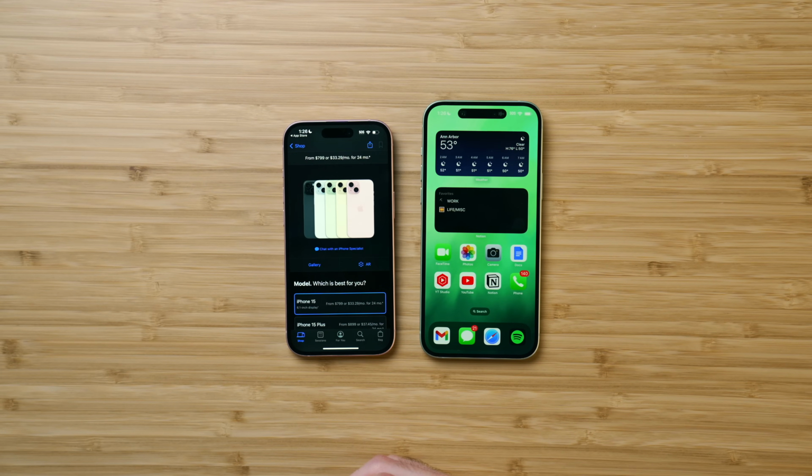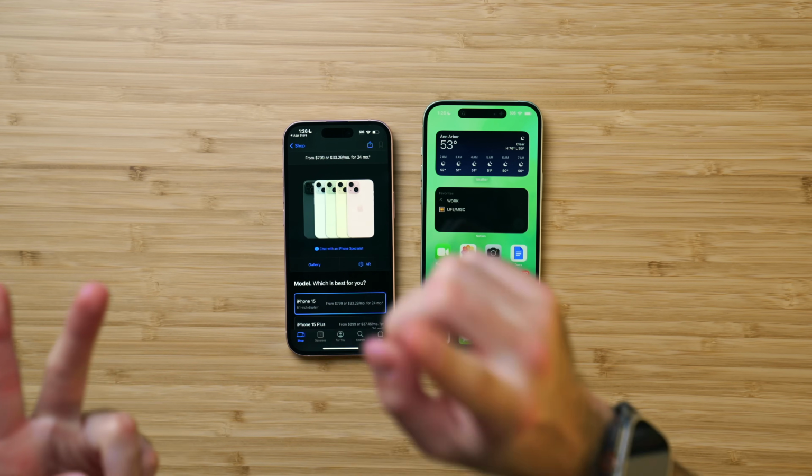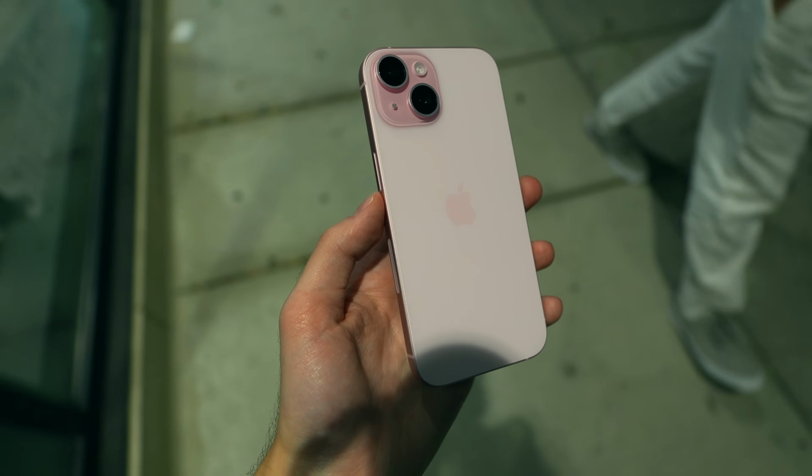And finally, reason number 10, the price for these phones is incredible. You get such a great value for the money here, especially compared to last year's 14 models, which were a very incremental upgrade over the 13 models, and even compared to the newest Pro models. You have to really sort of justify the extra features to spend all that money. $799 starting out for what you're getting here. You get a brighter display, Dynamic Island, USB-C, sharper photos, and a much better refined design. I think it's a phenomenal value.